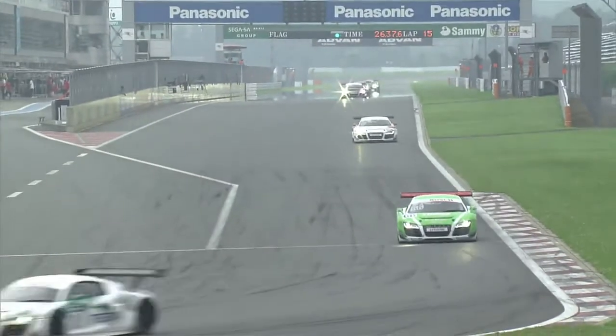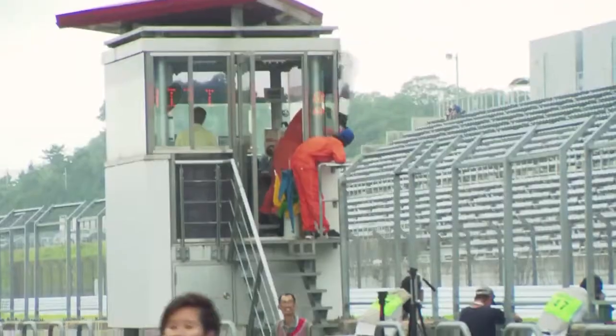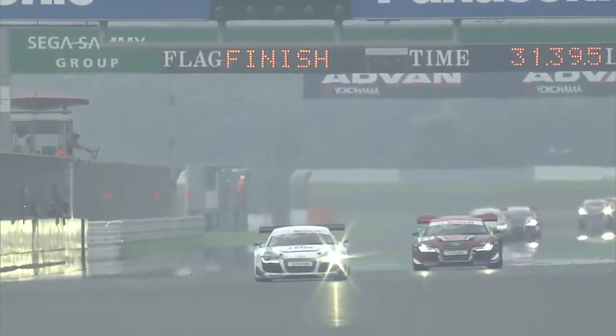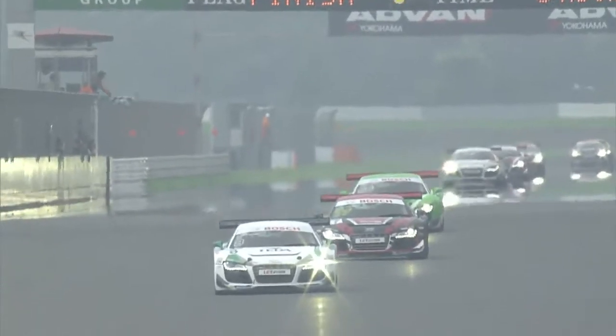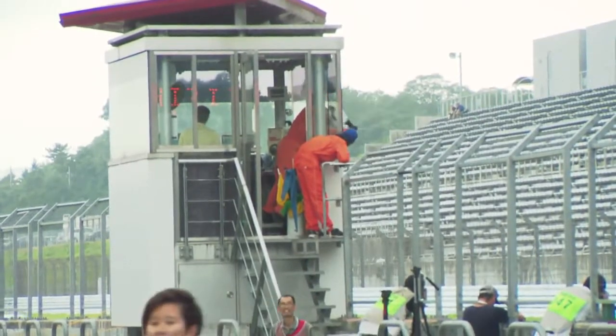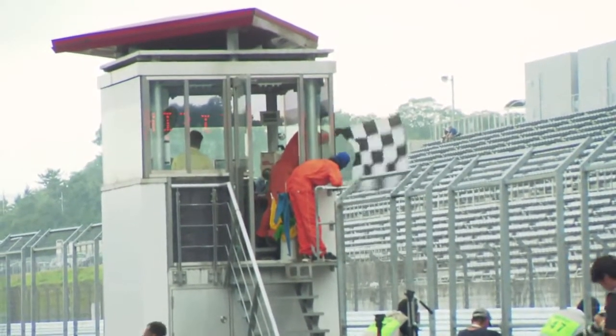So Alex Jung has stayed out of trouble. He has led this race from the first turn all the way through to the last lap. And over the line, Alex Jung wins round four of the Audi R8 LMS Cup from Rahul Fry. KOU finally takes a podium position after his fourth place in South Korea.